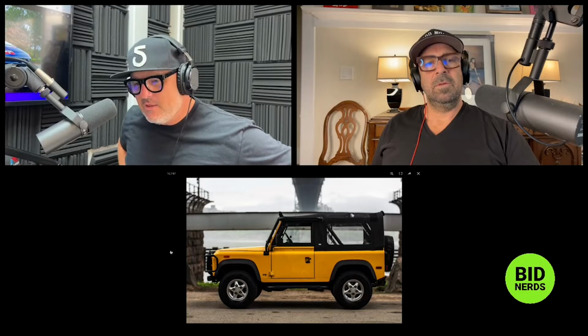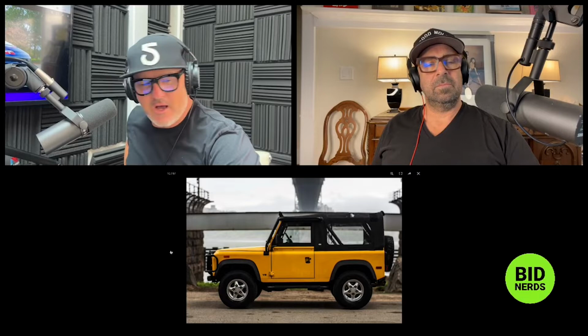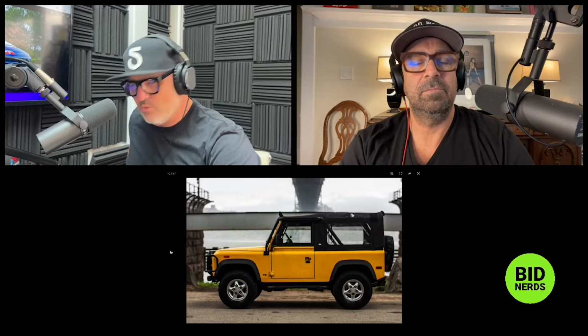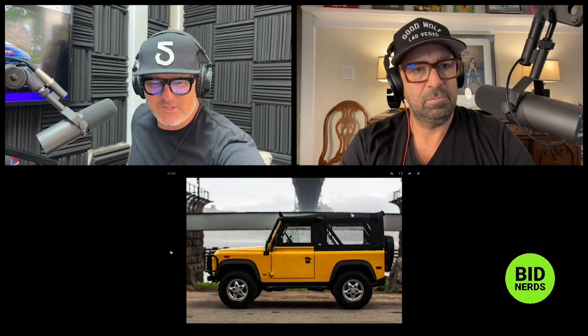The reason why I brought up the Mercedes G-Wagon is I haven't seen a lot of Defenders going up on auction lately, so I'm not sure what's going on, but the G-Wagons are falling off. Fuel economy is a thing that these do not have. I mean, just the worst fuel economy in the world on these Defenders, and same thing with the G-Wagons, and you're definitely seeing the older G-Wagons cool off.